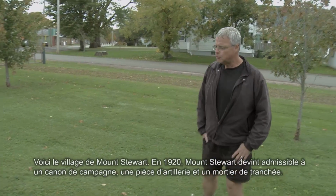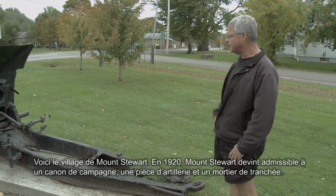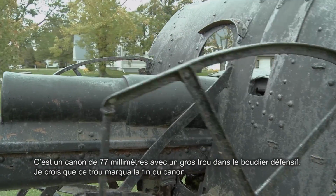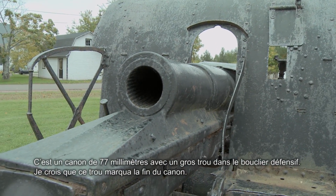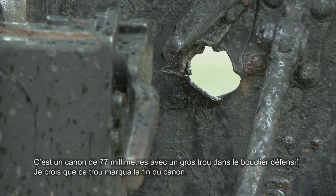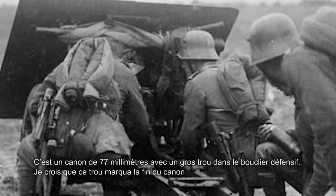This is the village of Mount Stewart. And in 1920, Mount Stewart was eligible to get a field piece, a field gun, and a trench mortar. It's a 77mm field piece, and there is a very eloquent hole in the defensive shield there, where I expect the gun met its end at one point.